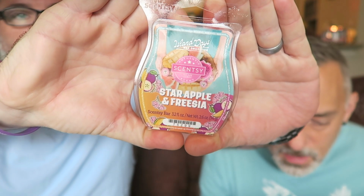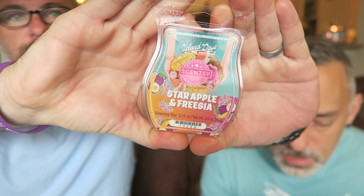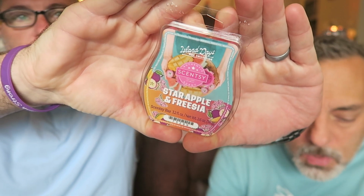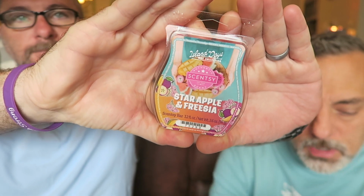So I'll let you show them first. The first one is Star Apple and Freesia. A burst of star apple and tropical mango garnished with pink freesia. That's a cute package on the inside. What is star apple? Is that just apple? I have no idea what star apple is.